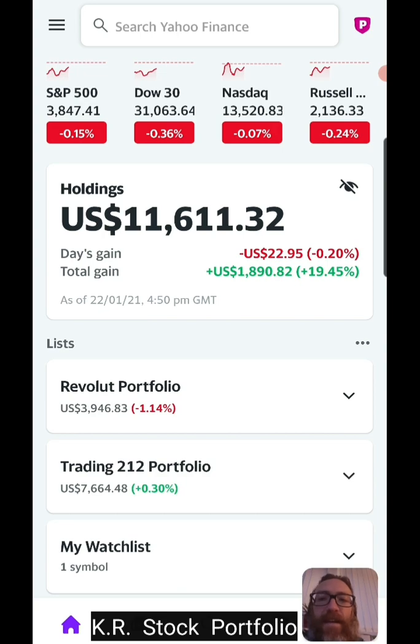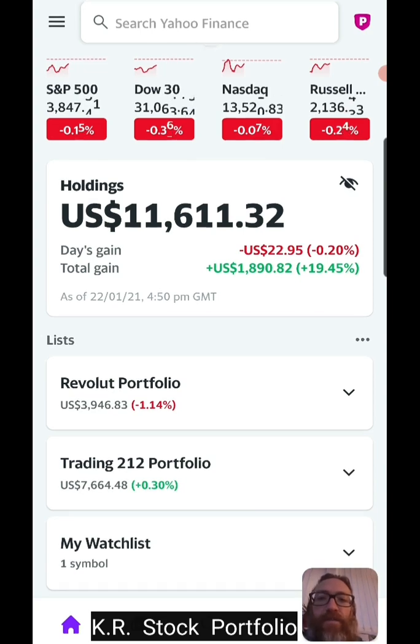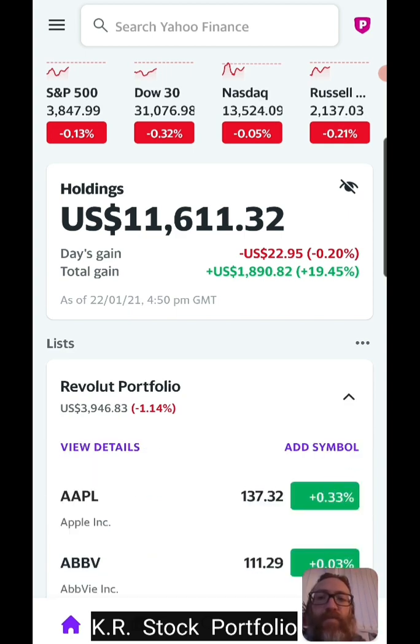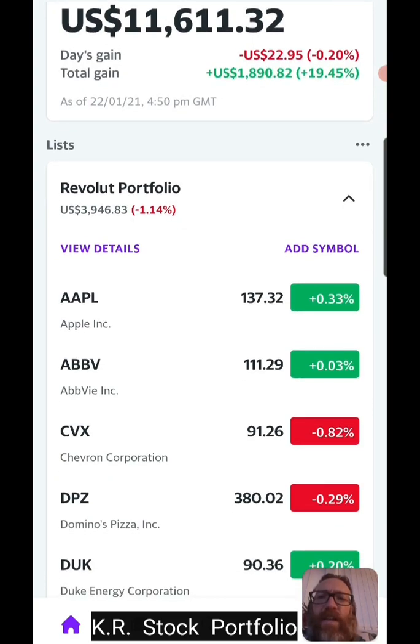So you can see today overall I've lost around $23, which is just minus 0.2%. And I can see in terms of my total gain, I'm still up around 19.45%, just under $2,000. So what I like to do is just have a look. If I just pull that down, so Yahoo Finance calls things lists. So basically it's dead easy to set up the list. You can either do it manually, or you can also import a spreadsheet upload as well.